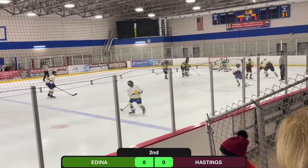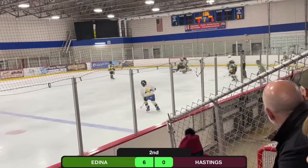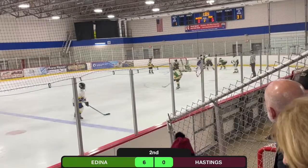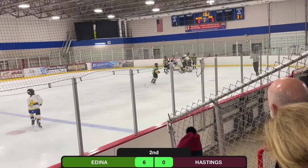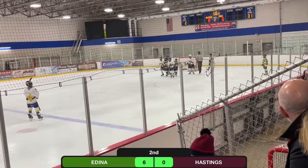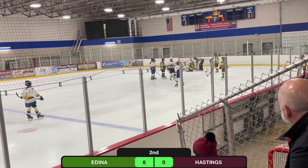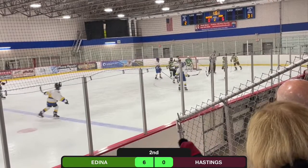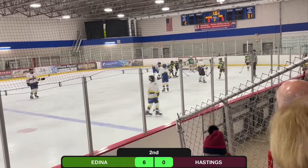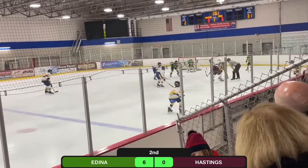Off that draw, Dietzen tried to get it to Kelly. Centered in front. It's Engel battling with this guy in front and actually pushed towards the net of Carlson, and a player got a shot on, and Carlson was down and able to keep the puck in front of him. So second shot for Hastings of the game. First of the period.